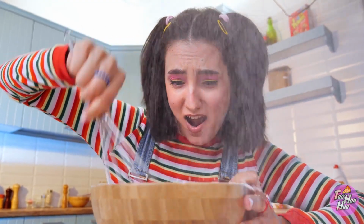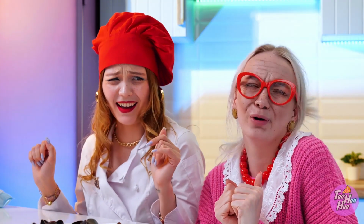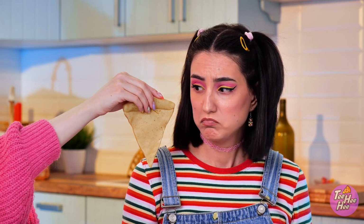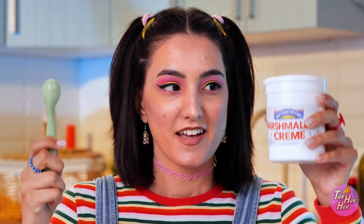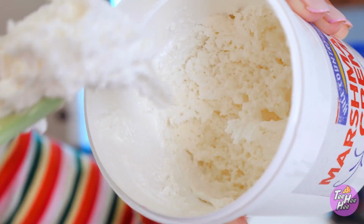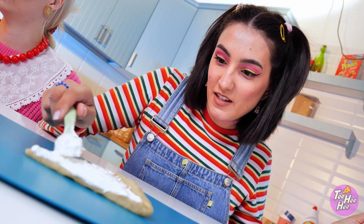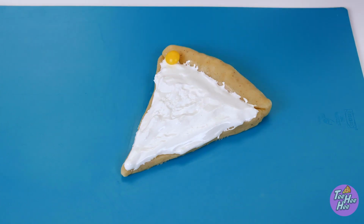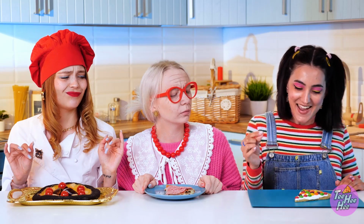I can bake it. Wow, this is so messy. Look at her. I can't do this. Oh, don't worry. I have dough right here. Wow. Thanks, Granny. You're the best. I'm going for a sweet pizza. I'll spread marshmallow cream onto it. This will taste amazing. Wow. Next, I'll need candy. This will be my topping. I would totally eat this. My work here is done.